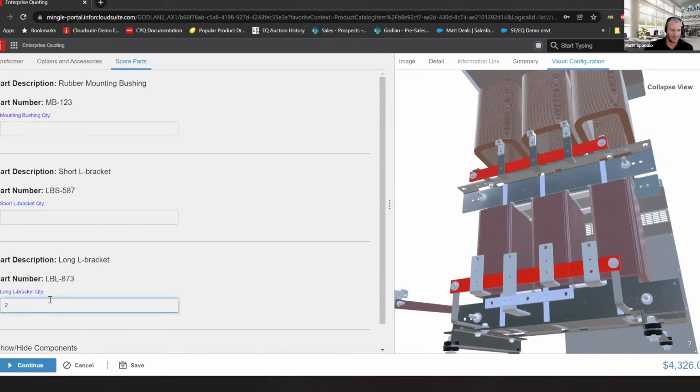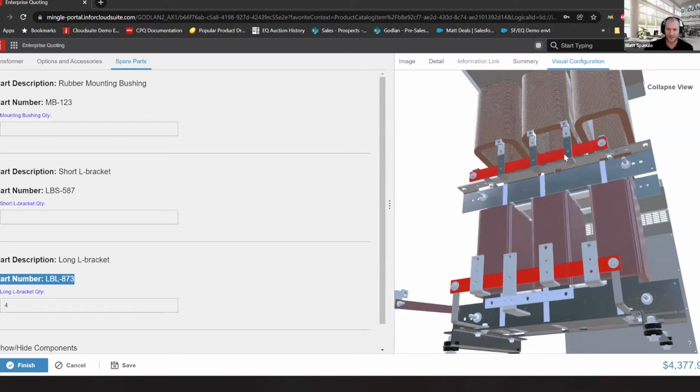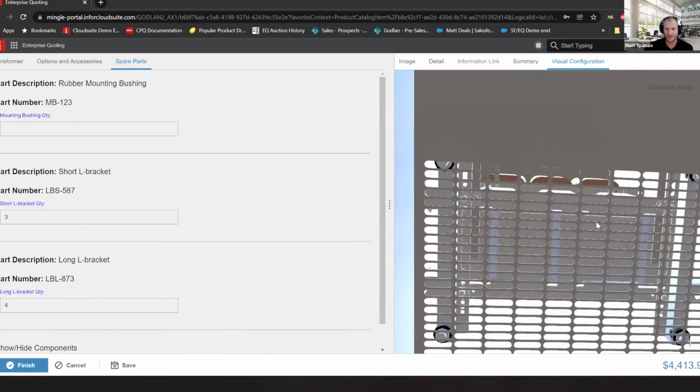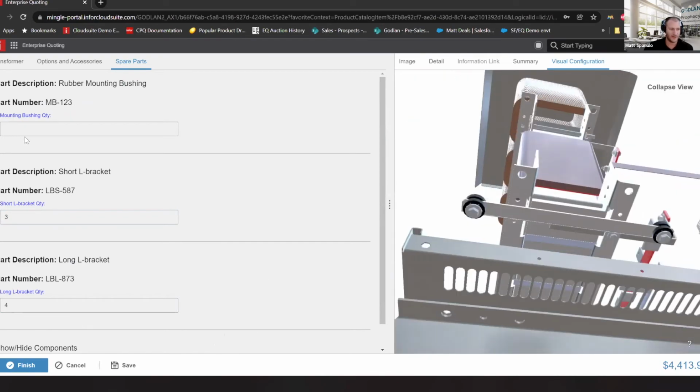I'm going to add a couple of these spares. Let's say, well, I've got 4 of those here. It's best to buy them in 4, right? So maybe I'll get 4 of those. I've got 3 of the short brackets, so I'll pick 3 of those. And how many mounting bushings do I have here? Well, I don't need to know. I can look. I've got 1, 2, 3, 4 of them, right? So I'm going to order 4 of those.